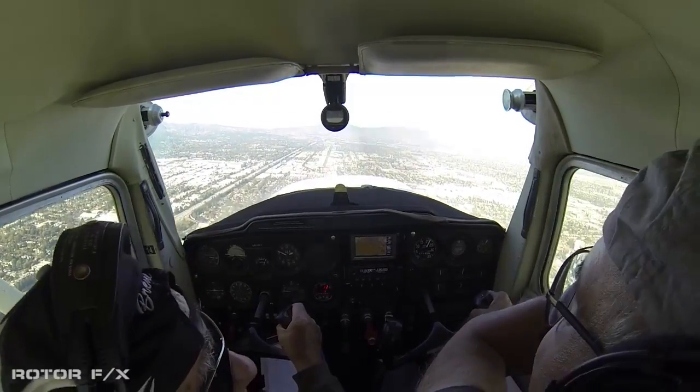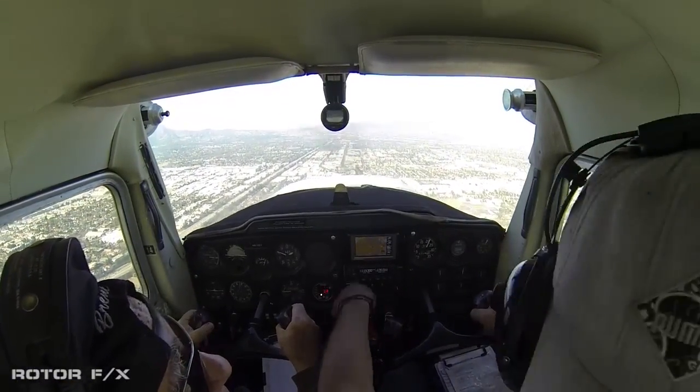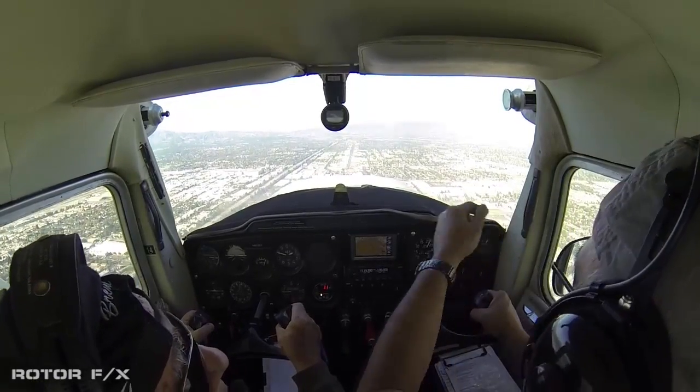North Hollywood is back there, behind the hills. Oh, I see. Okay, cleared for takeoff 16. That's Burbank, right there. Pacoima is where we're going.